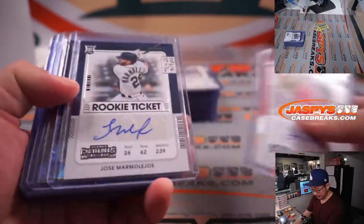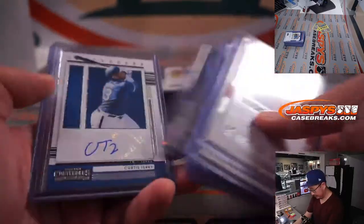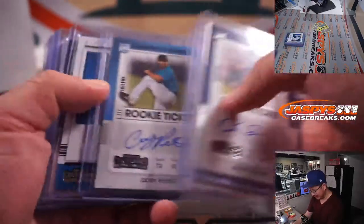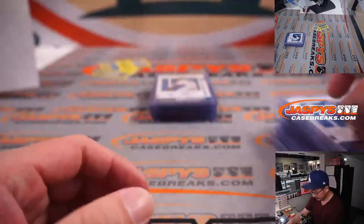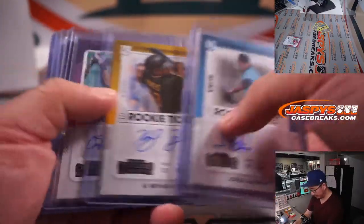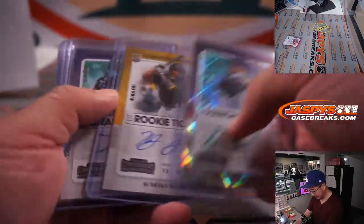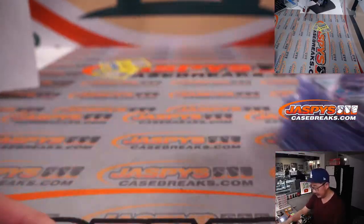All right, and here is your recap. Not a bad break. Got some cracked ice, some nice colors, some good parallels. Some nice names popping out of here. So really good break to Brian Hayes. Out of 15, neon green, more Cabrian Hayes. A lot of nice stuff.